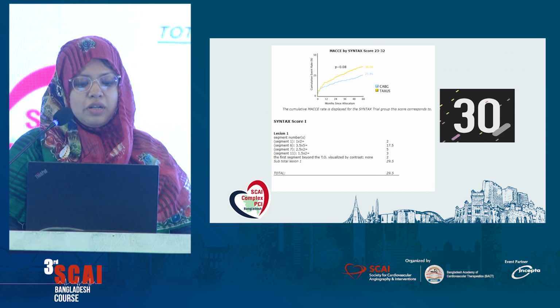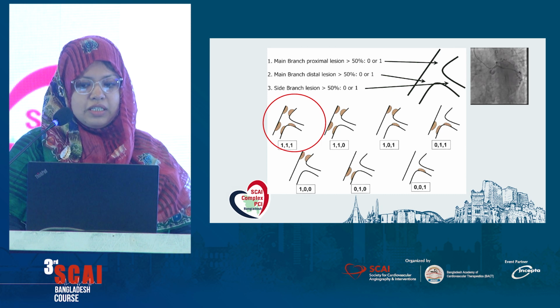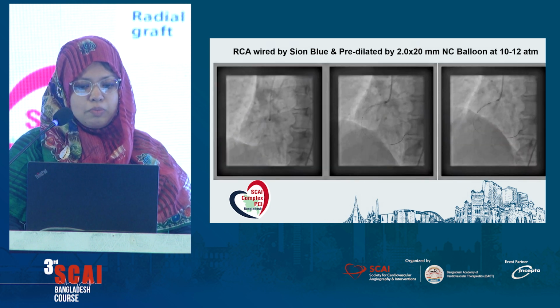So we calculated the SYNTAX score of this patient, and it was 30. And if we look at the bifurcation lesion characteristic, it was Medina 111. So what should be the next step? We gave her both the options of CABG or PCI, but the patient party wanted to go for PCI, and so we opted for PCI.